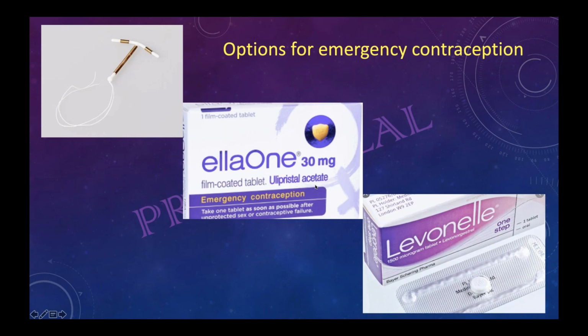The second option is ulipristal acetate, UPA, or ellaOne. Their brand name in the UK is ellaOne. Sometimes in the exam you may find this, or for Part 3 people, you have to know this name. The dose is 30 milligram. The third option is Levonelle. Levonelle is levonorgestrel, and though it is 1.5 milligram, here you can see it is in microgram strength, so it is a 1500 microgram tablet. So these are the three options available in the UK for emergency contraception.